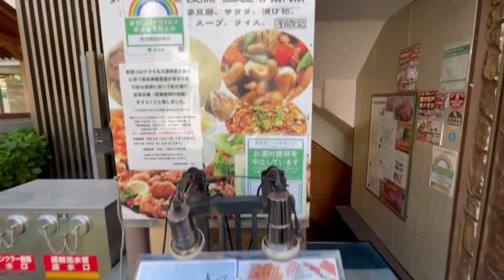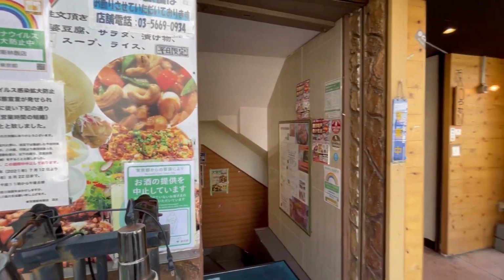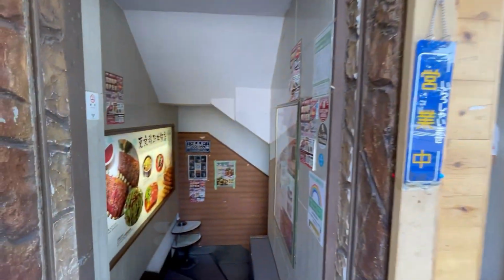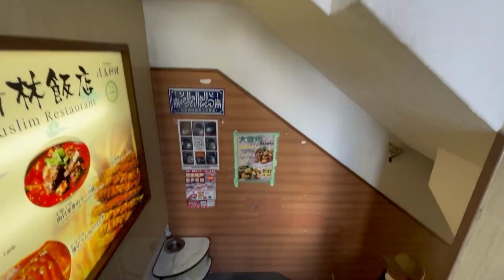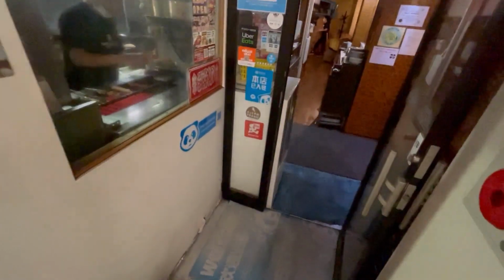Okay, the pricing seems to be very reasonable, as you can see. Looks very nice. And it's open, so let's get inside the restaurant. Oh, as it's the weekend, there are not so many customers. So the inside is like this. Let's check out the menu.